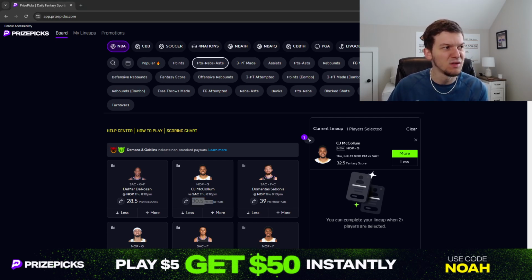I mean, he's only averaging like 2 turnovers per game. And obviously, with assists, you still get 1.5 points for each assist. So let's say a player gets 4 assists, that's still worth 6 fantasy points because it's 1.5 for each assist. So there are ways that McCollum only has like 26, 27 PRA in this game, but still goes over fantasy score. And if he comes close to going over PRA, or if he does go over this PRA line, I think he's very likely to go over this fantasy score line.